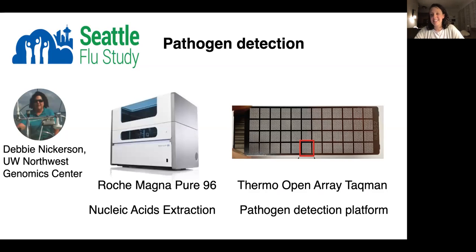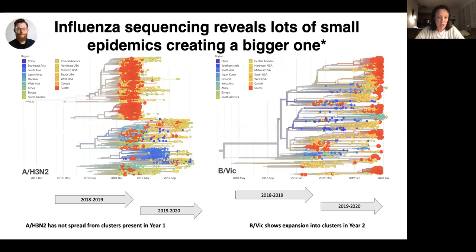I realize that this is caveman technology for this crowd, akin to banging rocks against other rocks, but RT-PCR is a classic for a reason. It can accurately detect down to just a few molecules. So when we identified a pathogen that we were interested in, we moved it onto sequencing in support of the genomic epidemiology by Trevor Bedford's group.